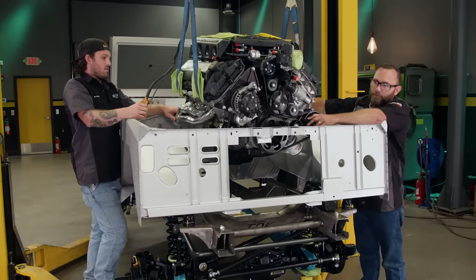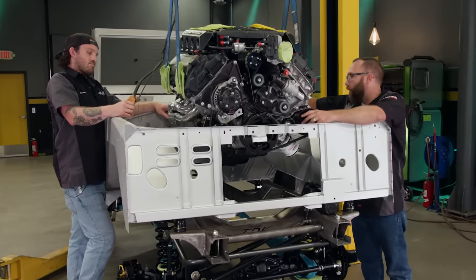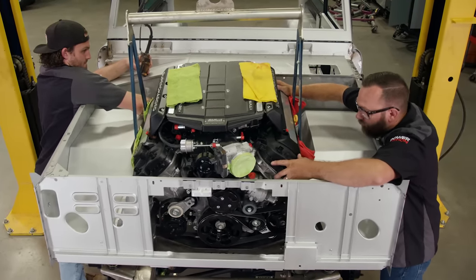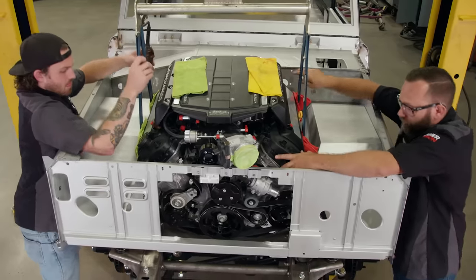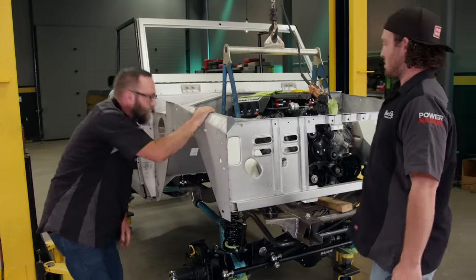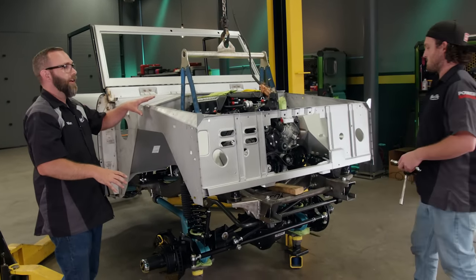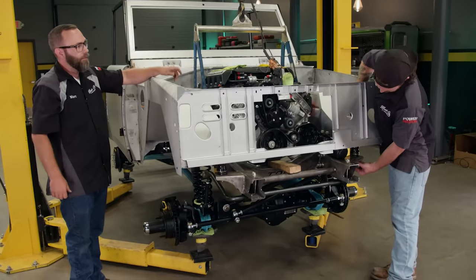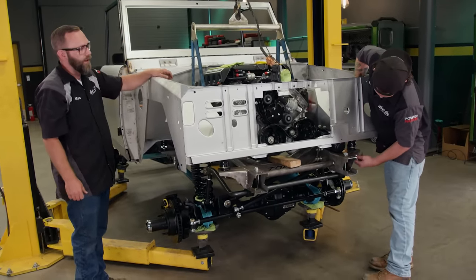Ooh, that's gonna be a no-go. Whoa. Come back. Got about a half an inch now before I'm oil pan on the cross, or the oil filter on the cross member. Let's make some marks of where we want to cut, things we want to do, pull it out, fix them, and try it again.